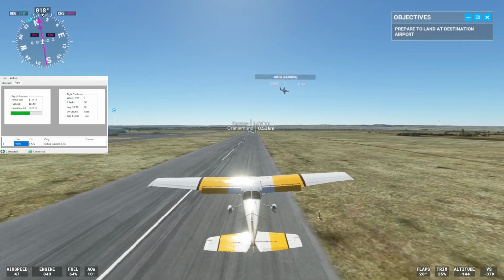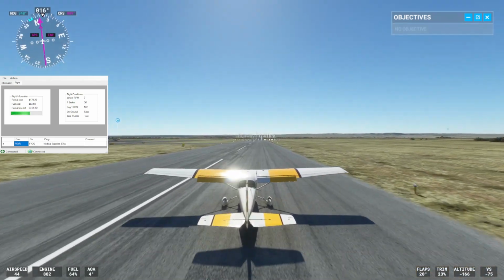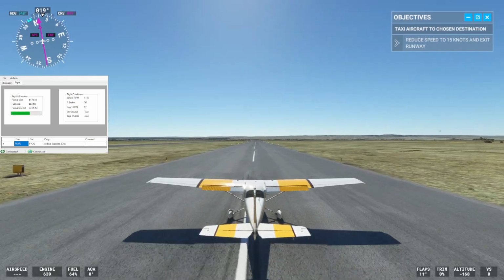Stall. Stall. Stall. And touchdown. Welcome to Oranjemund. And another successful flight.